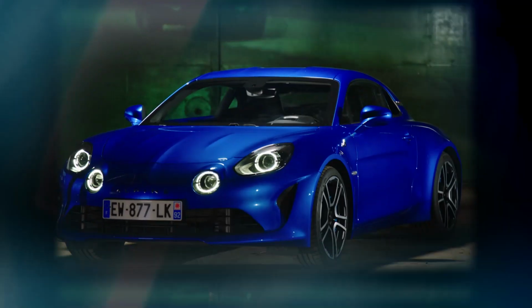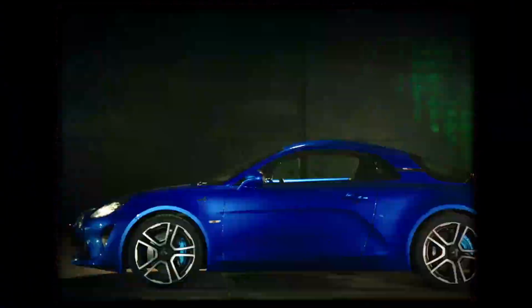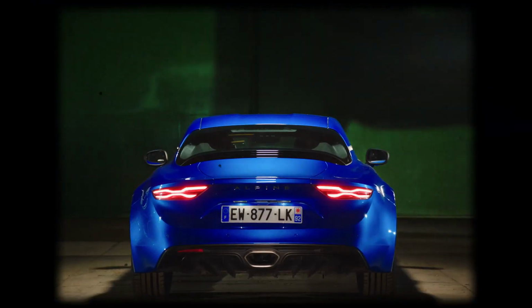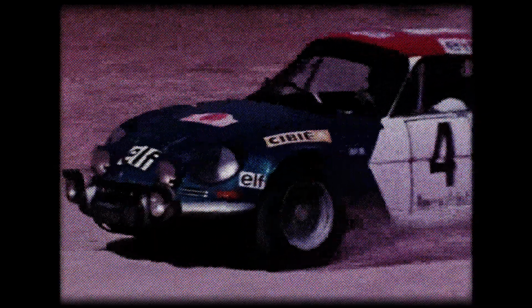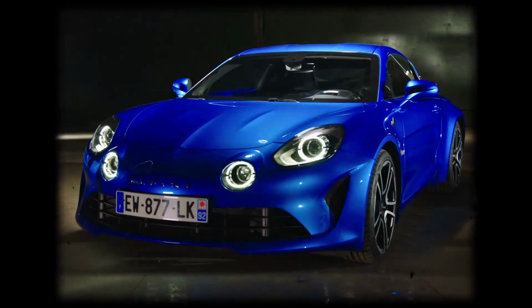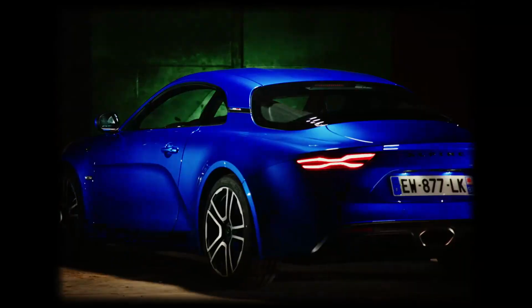It's called the A110, and it's made by Alpine, a French sports car firm who have a history of hitting the spot. The original A110, for example, won the World Rally Championship in 1973. And it's that car that gives the new one not only its name, but also its looks.